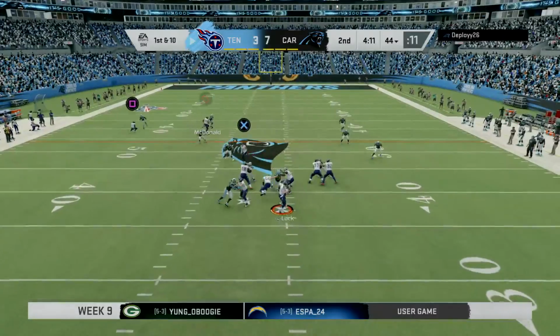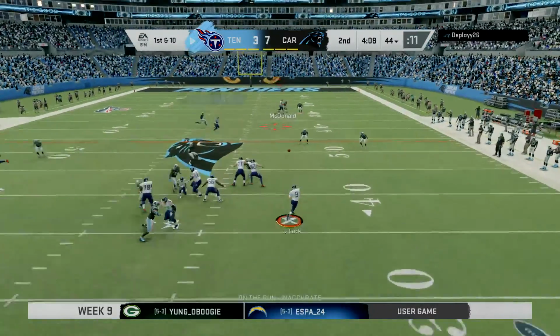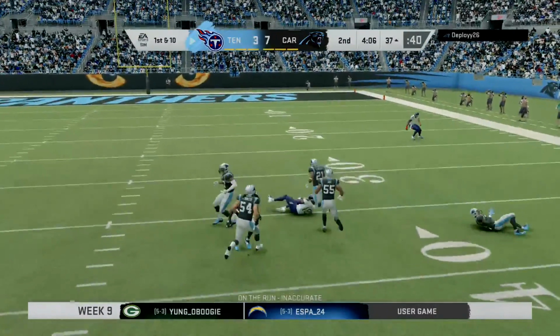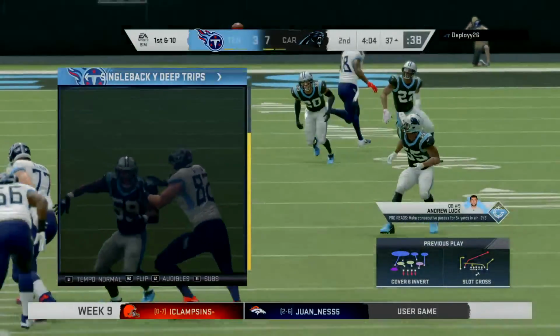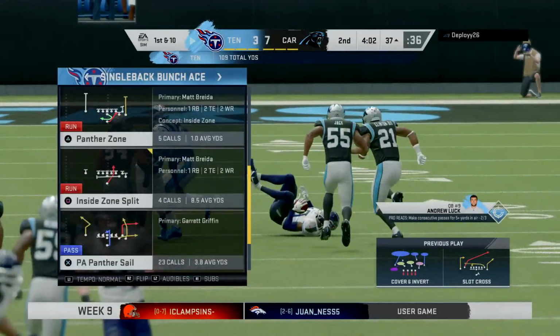On first down, Luck. That's going to be caught by Samuel. An excellent pickup of 20 yards. It's a gain of 20.